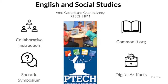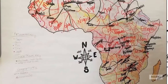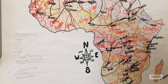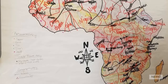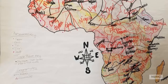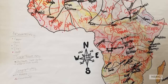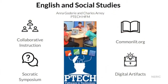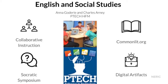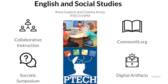Anna and Charles are two great, very engaging teachers that work together for collaborative instruction. Anna is an English teacher and Charles is a social studies teacher, and they often work together. For example, in a recent World War I lesson, Anne and Charles worked together to help students remember pre-knowledge from the Scramble to Africa game that they had played or the colonialism game in Socratic Symposium. And then works with the students on commonlit.org to do a close reading of the text Mad Dash to Disaster, which is about the lead up to World War I.